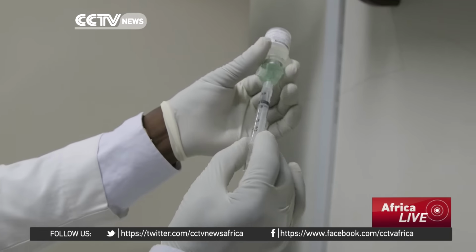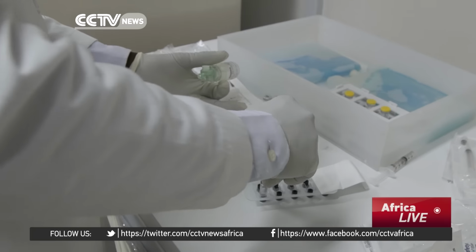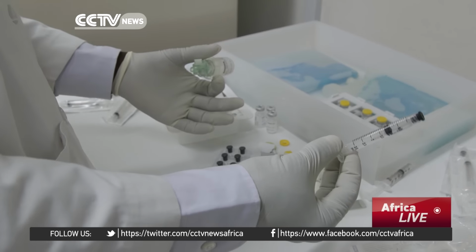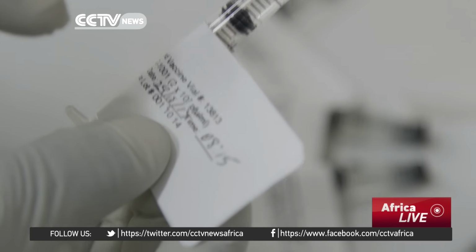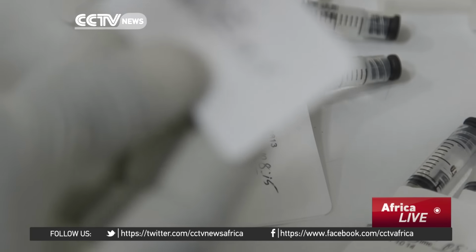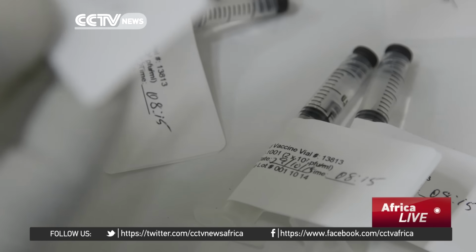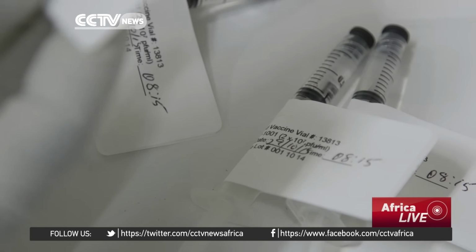So as you can see, this is 1 ml volume, and we have to put a cap on it, of course, and then that will eventually be labeled before we take it. It's then a race against the clock. Once diluted, the vaccine has to be used within 12 hours.